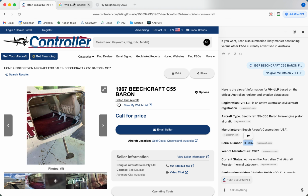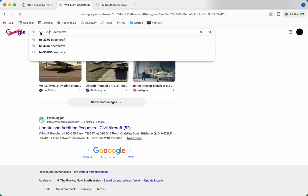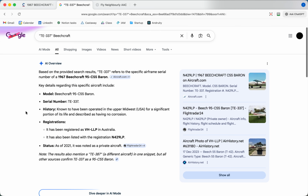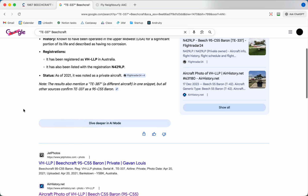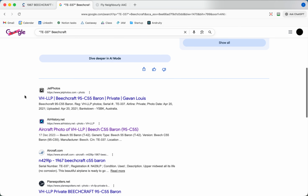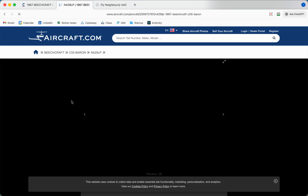T337. T337 Beechcraft. Let's see what we get. It's been operated in the upper Midwest for a significant portion of its life. That's pretty cool. And now it's in Australia. And it's also been November 429 Lima Papa. Very, very cool. Oh, let's see if we can see some old photos of it.